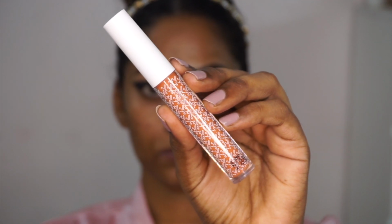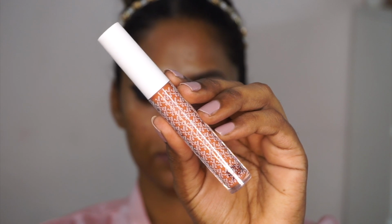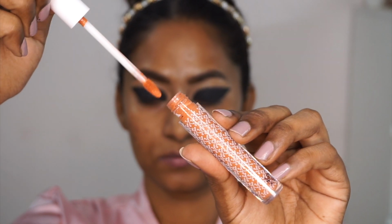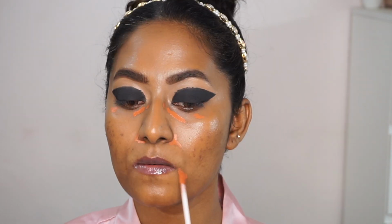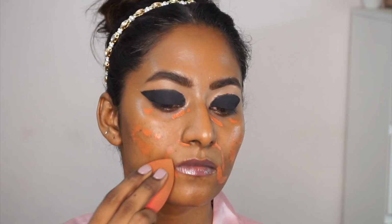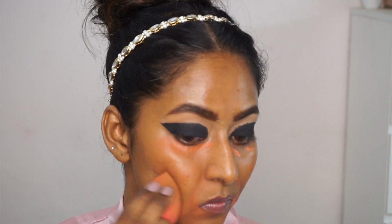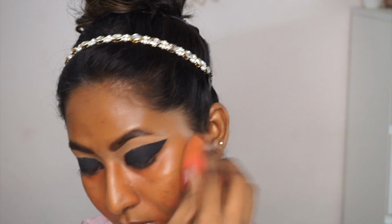Now I'm going to do a bit of color correction. For that, I'm going to use the new K Beauty Liquid Color Corrector in the shade Orange, and put that on the pigmentation around the mouth, on the dark circles, and also on top of the acne spots, because Deepika has super flawless skin and I do not. So we need a little bit of color correction to help with that, and I'm blending it out using my damp beauty blender. It's very important that you blend out your color corrector, otherwise your face will look orange.